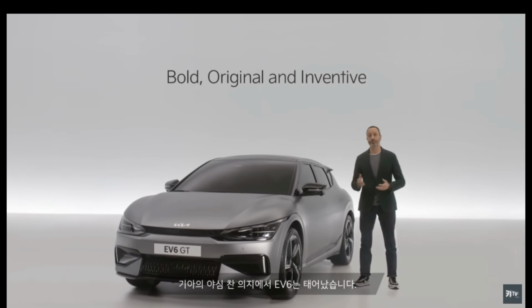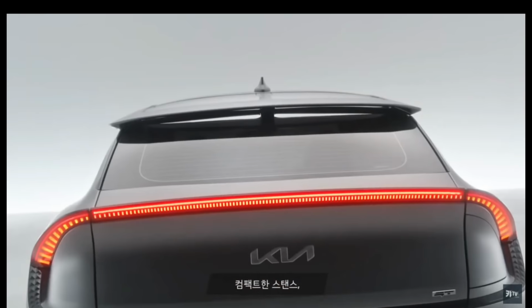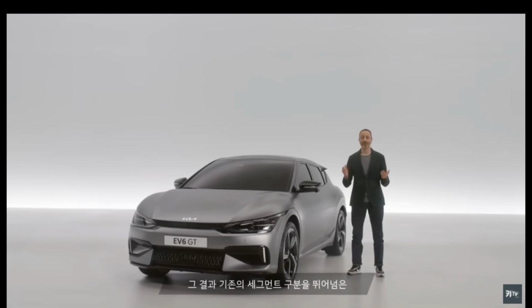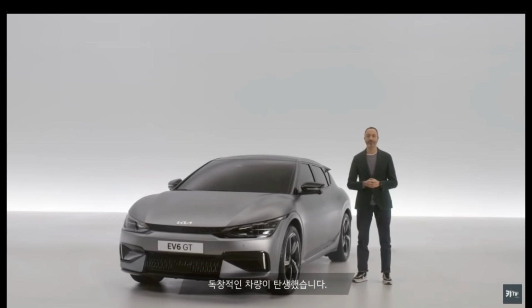Original and inventive products. The sportiness of a fastback, the compact stance of a hatch, and maybe even the raw strength of a rally car. They combine to create something that escapes the boundaries of today's segmentation.